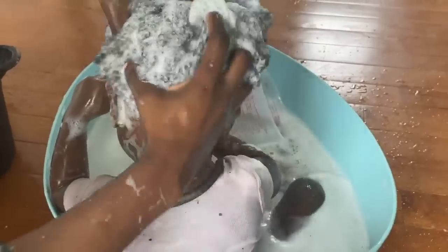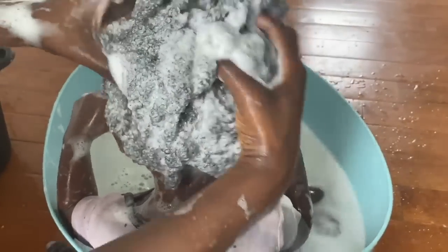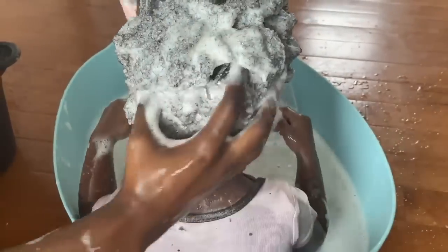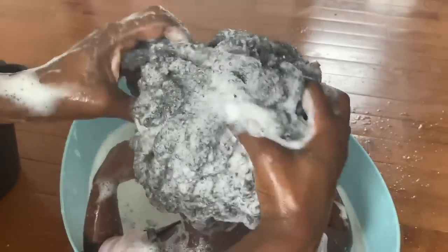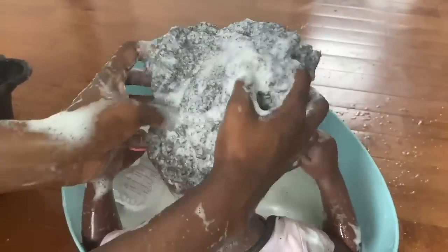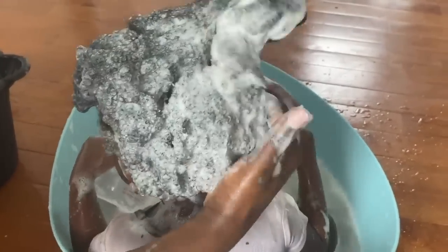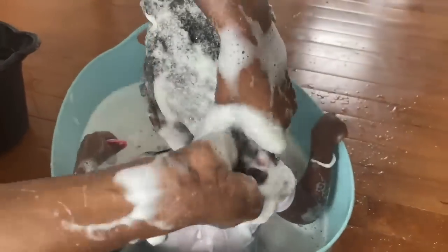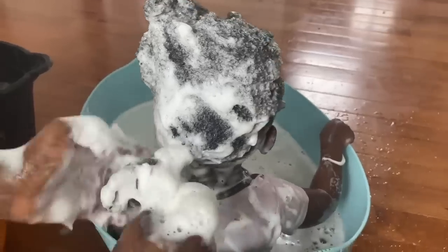So I'm just using my finger to scratch her scalp to make sure to get any dirt or buildup on her scalp and make sure that it's clean. While the shampoo is still in her hair, I'm just going to go ahead and braid it back up into those sections so that it doesn't tangle when I go to rinse it out.